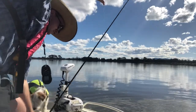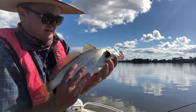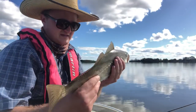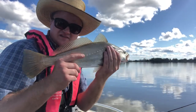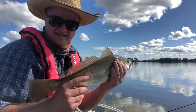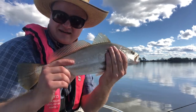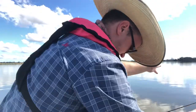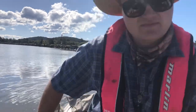Oh, bust my rod doing this. A little doing the damage. That is quality. Only babies, but mate, I've spent 7 years trying to learn how to catch these things. It all came together this year. That's 3 in a row now. Let's even keep the record going. Time to move.